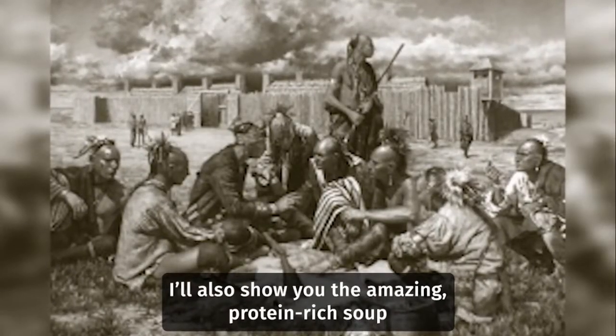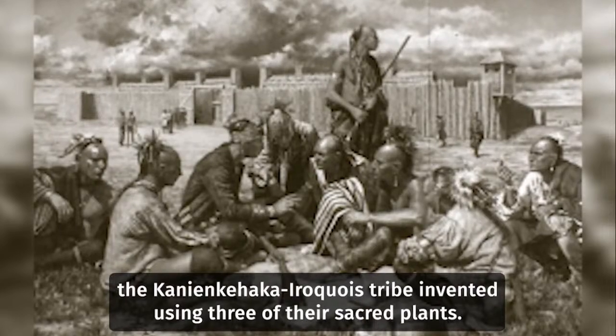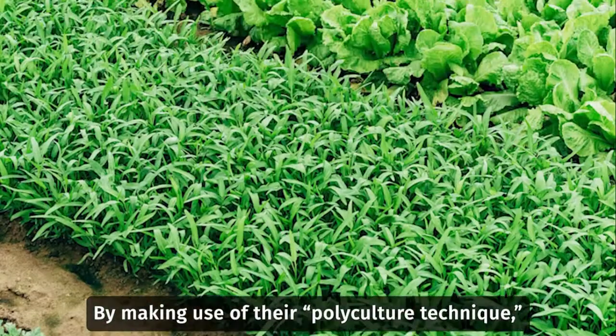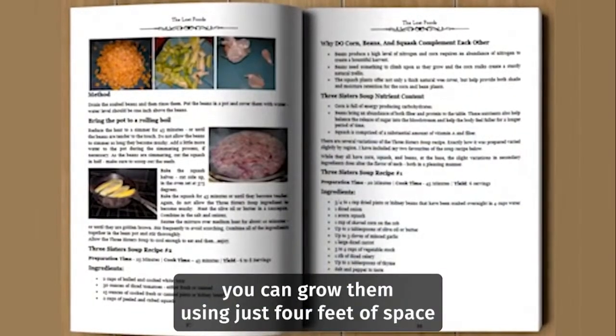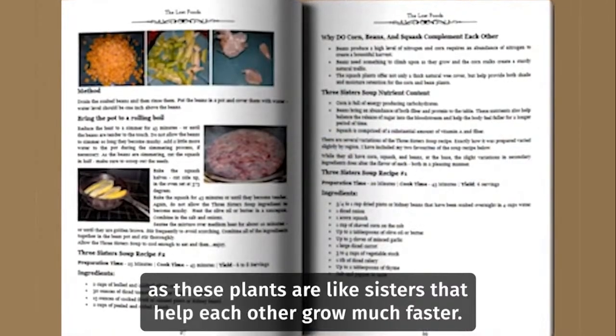I'll also show you the amazing protein-rich soup the Kanyan-Kahaka Iroquois tribe invented using 3 of their sacred plants. By making use of their polyculture technique, you can grow them using just 4 feet of space, as these plants are like sisters that help each other grow much faster.